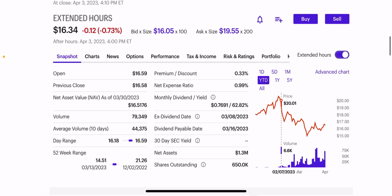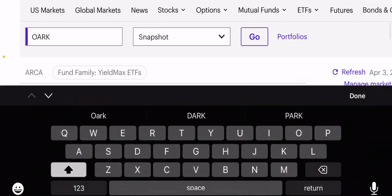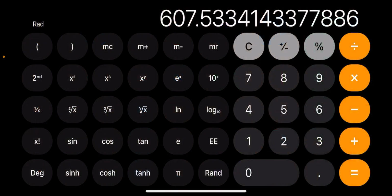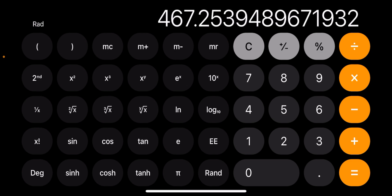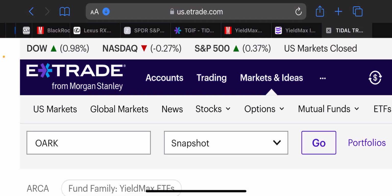If you want, we can do it together here. $10,000 divided by 1646, which is the share price. And we get 607 shares. We do 607 shares times the earnings per share here, which are 0.7691. That's about 467 a month times 12 months, 5,600. So on $10,000, that's $5,600 made. That's 56%. So we have a 56% dividend, as the fund's website says, in OARK.